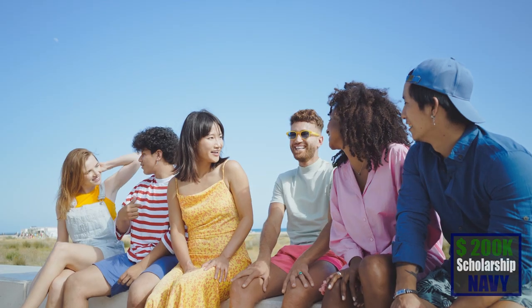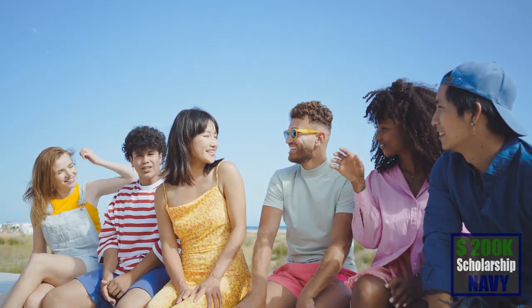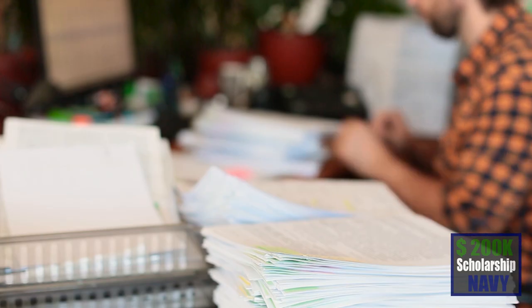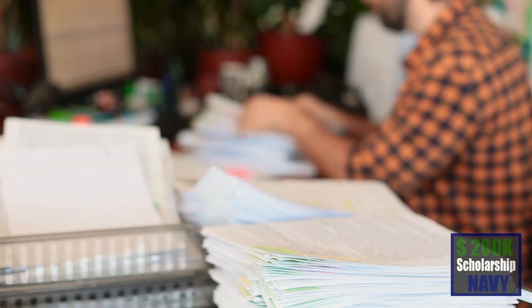So if you have a daughter, cousin, niece, uncle, whoever, that may be interested in a scholarship, please have them call us and come see us. We have so many that go unclaimed every year because our community does not know about these programs. So I hope that this information gets to you and you know somebody that's interested.